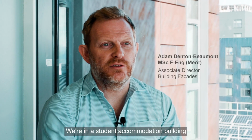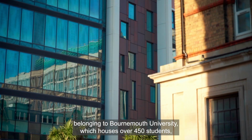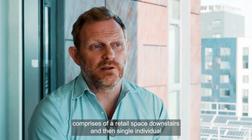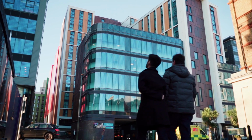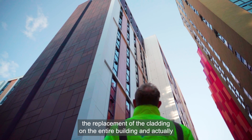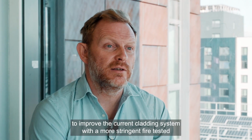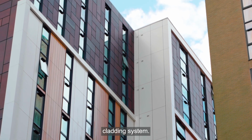We're in a student accommodation building belonging to Bournemouth University, which houses over 450 students and comprises a retail space downstairs and then single individual apartments for international students. So Starfish Construction were approached to investigate and undertake the replacement of the cladding on the entire building, and actually to improve the current cladding system with a more stringent fire-tested cladding system.